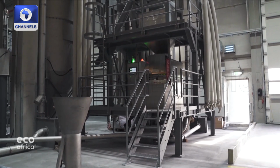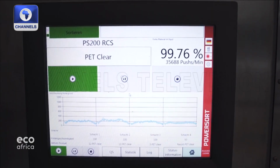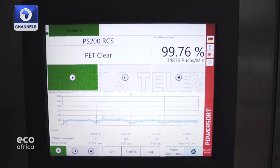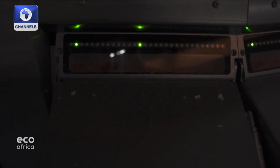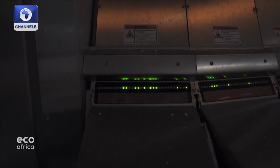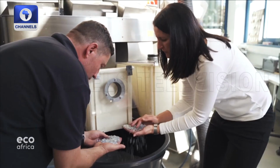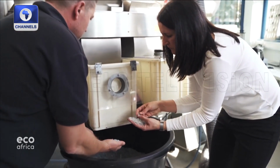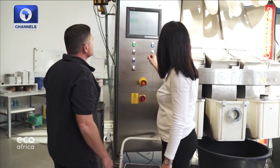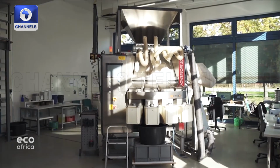This machine has to scan vast quantities of bottle fragments. A laser scans the pellets 1 million times per second, identifying parts that still need to be separated. This is where the machine was developed. Machine manufacturer Unisensor in South Germany. The prototype was designed by Stephanie Krieg's father, a physicist.